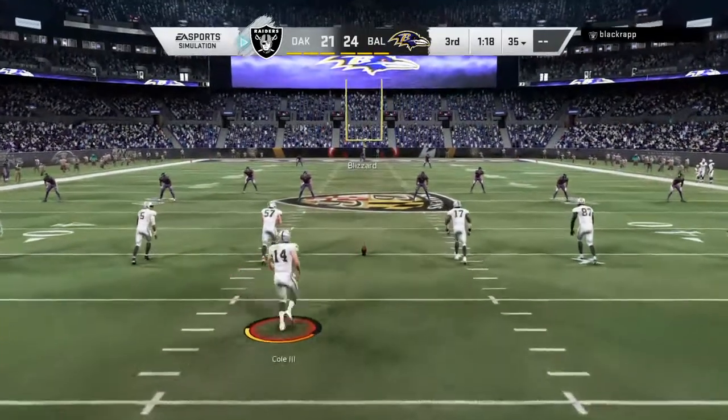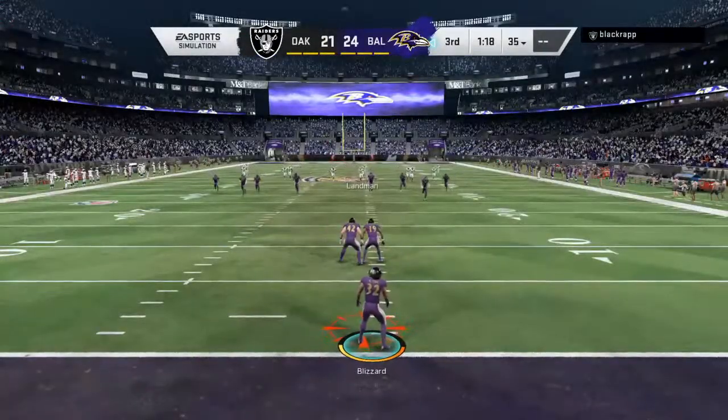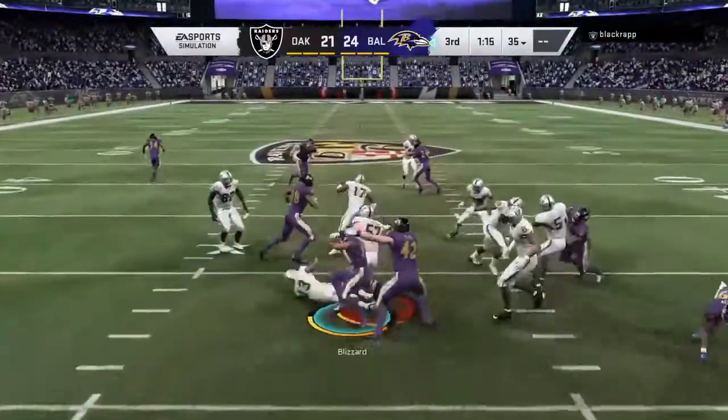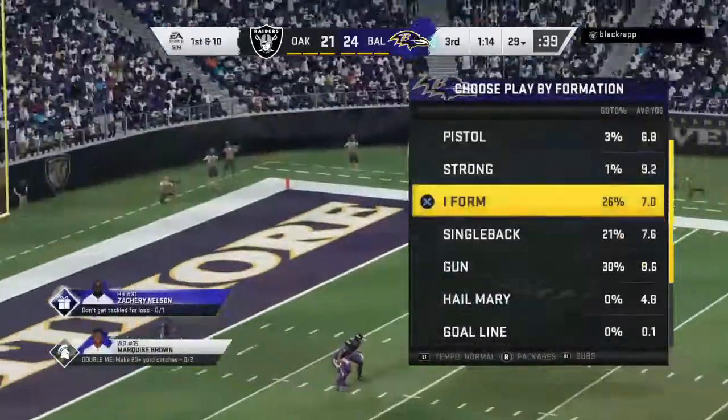So just a 3-point game now as they send this one away. This is taken at the 3. And a good return as he'll be stopped just shy of the 30-yard line.